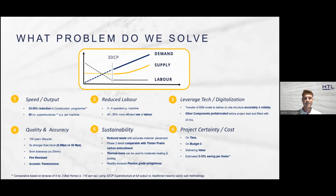And we can do this essentially with a very low skilled labor force and a lot less people on site. So the reason we implement this technology is, firstly, due to speed and the amount of output we can get from it. We are about 25 to 30% shorter on site during the entire construction timeline, and that is just due to the speed at which the machine travels.